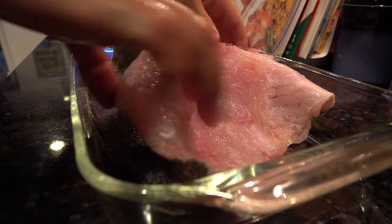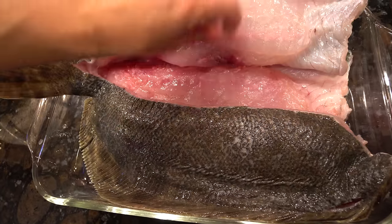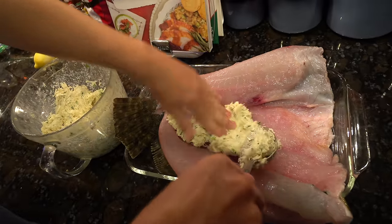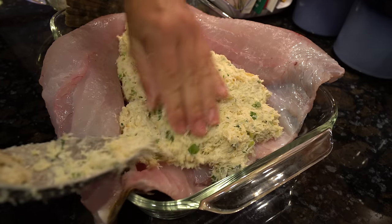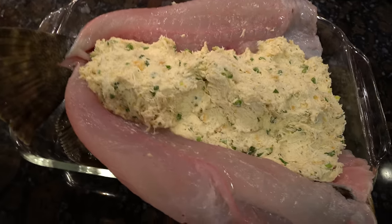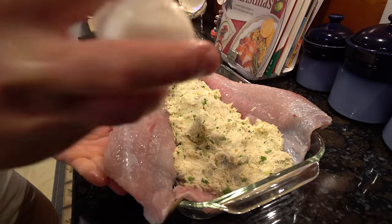Now it's time to stuff our flounder. I just have a glass baking dish, just big enough so that the flounder would fit in it. And keep in mind, I've never done this before, so I just kind of went for it. Looking back at this recipe, I would have only changed one thing, and that is to use a smaller flounder. Not to say that it didn't come out great, it was really good and everybody liked it, but I think I would have rather used two smaller flounder and it would have just come out a little bit better.